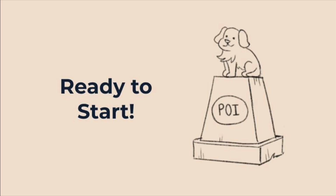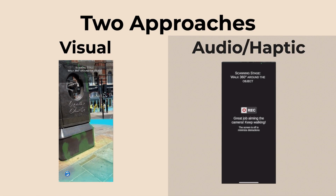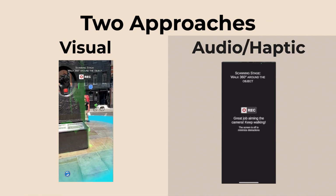So great, you've identified the object. You're on your way to creating your first scan. But now you're concerned about how to get going and make the best scan possible. The quality of a scan is dependent on consistency of 3 things: distance, speed, and point of view. These are all very difficult to maintain and measure by instinct, so we developed guidance features to keep users on track. In our final study, we had 2 differing sensory approaches to each guidance feature.